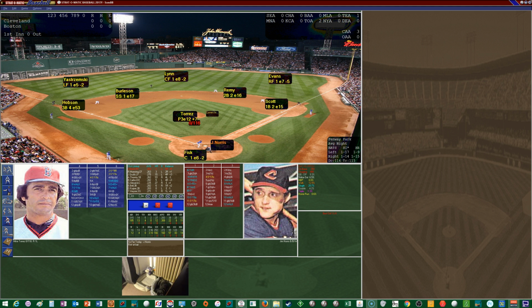In the infield, it's Hobson, Burleson, Remy, and Scott. Hobson, a liability at third base with a below average range of 4 and a very high error rating. Burleson, the best infielder with the best range, and Remy and Scott on the right side with above average range. And they will commit a few errors, but not a lot. Behind the plate is Carlton Fisk with excellent range, above average arm, and very low error rating. Not having as great a year defensively as his numbers would indicate, but still got quite a few games left to go, so that could improve over time.